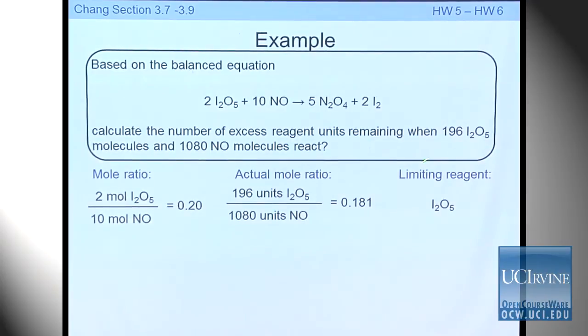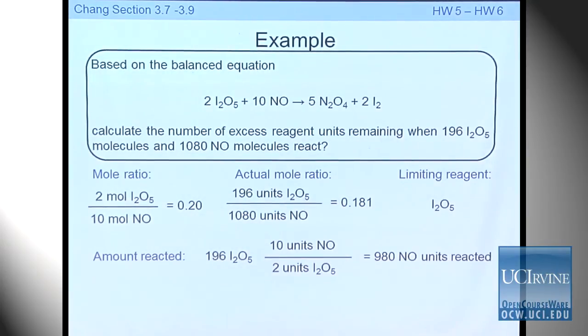That means I take the number of limiting reagent molecules and convert that into the number of excess reagent molecules that react. How? By multiplying by the ratio. For each 2 units of this, I take with it 10 units of nitrogen monoxide. This times that gives you the number of nitrogen monoxide molecules that have reacted in the process, 980. This is the amount that I had in the beginning. So I subtract this from it, and I have exactly 100 units left. Units is nothing but the molecule.